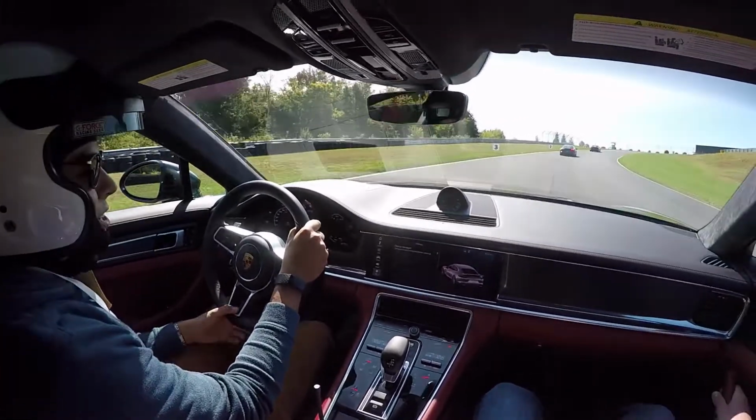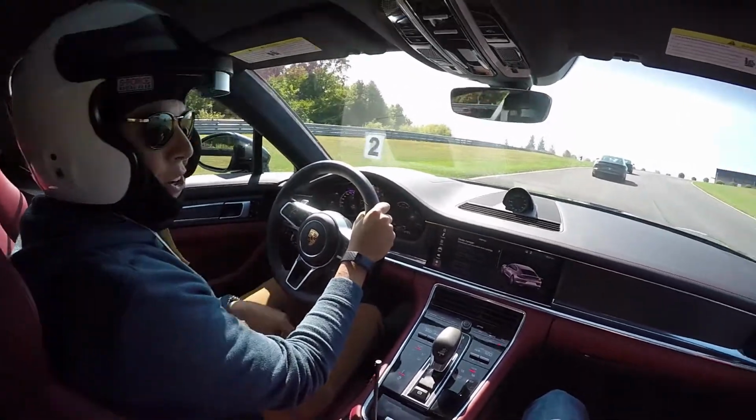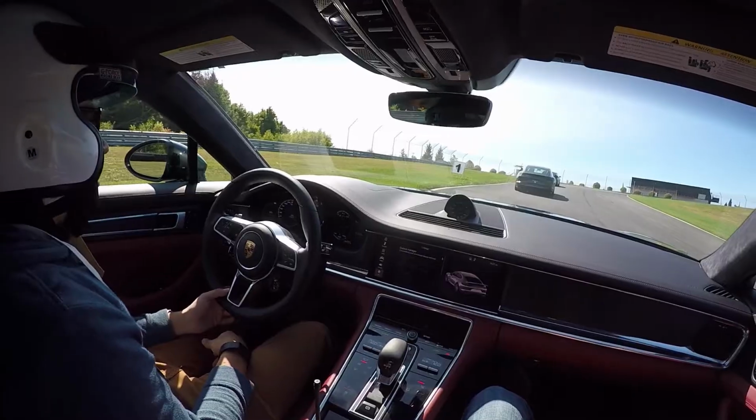I wasn't shifting. I was like, fuck it, I'm just gonna let it do its thing. Dude, car 3 sucks. All right, good job, everybody.